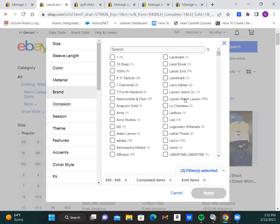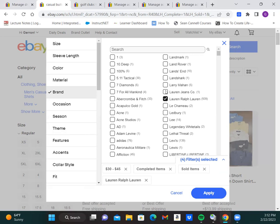And let's look. So Lauren Ralph Lauren, okay, I may check that one because I may want to go look at it. Lands' End has some. The question I usually ask myself whenever I see a brand that I normally wouldn't pick up, and I see that it's selling in a particular range, is why is it selling at that price point? Is it because of a particular style? Is it vintage? Is it trending? What is the reason for that item selling when it normally doesn't sell for that amount?